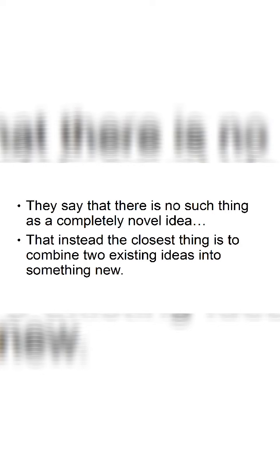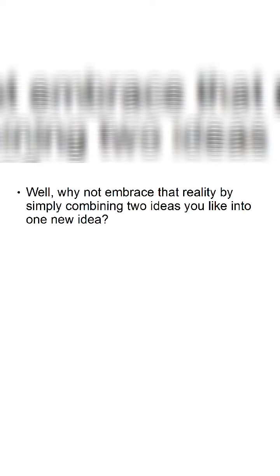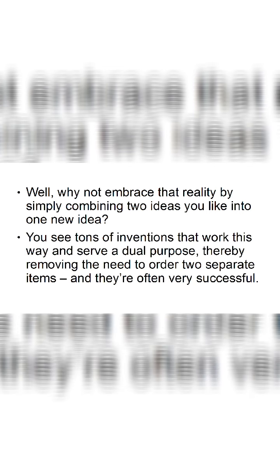2. Combine 2 useful products. They say there is no such thing as a completely novel idea. That instead, the closest thing is to combine 2 existing ideas into something new. Well, why not embrace that reality by simply combining 2 ideas you like into one new idea? You see tons of inventions that work this way and serve a dual purpose, thereby removing the need to order 2 separate items, and they're often very successful.